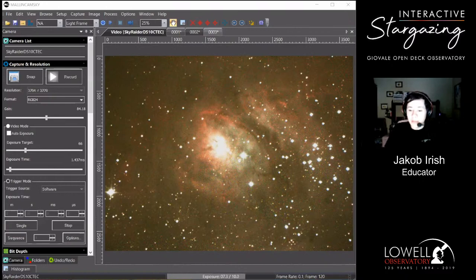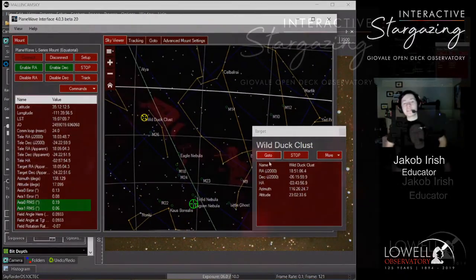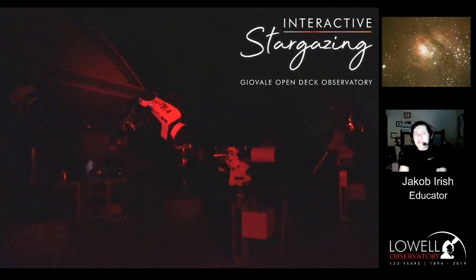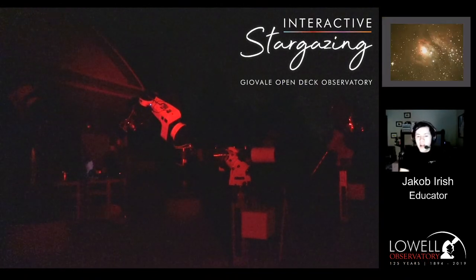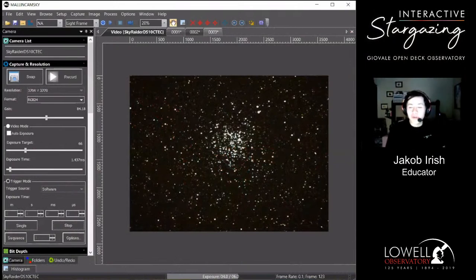So I will be switching on over our view here to M11. Yeah, actually, that was exactly what I was planning, the Wild Duck Cluster. And now a lot of objects out there in the sky are unnamed. And for good reason. You have a limited amount of things you could call these stars, these stellar formations, these stellar objects. And as far as the Wild Duck Cluster goes, as far as how that name has come about, I have no idea.